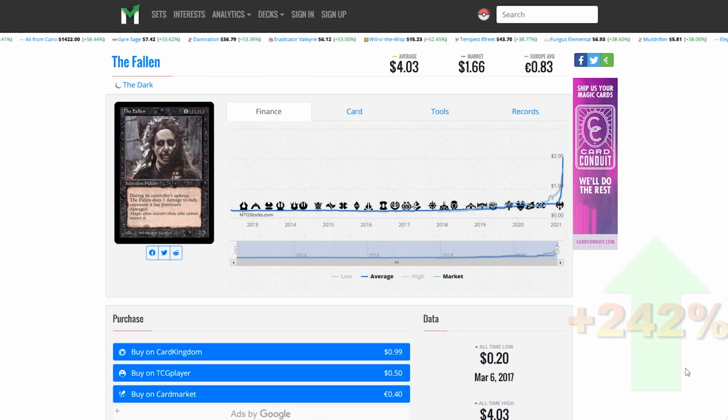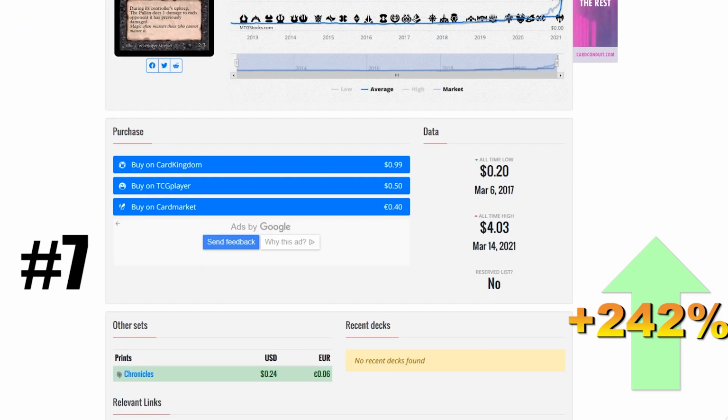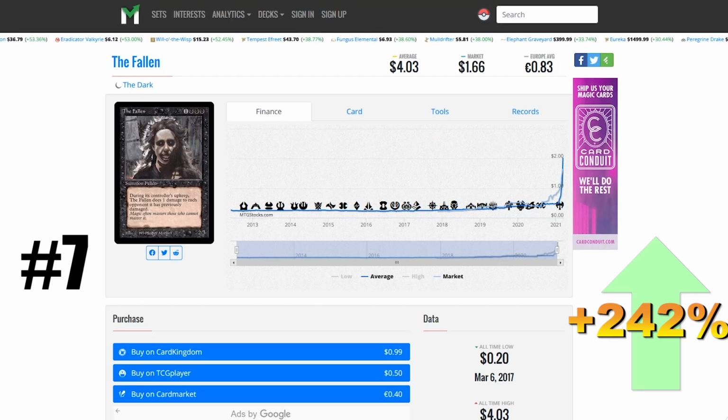Up 242% this week to $4, our number 7 winner is the Fallen from the Dark. You can actually get a Chronicles printing of this for like a quarter. Unfortunately, this is not really a playable card. It costs 4 mana for a 2/3. Now, during your upkeep, the Fallen does 1 damage to each opponent it has previously damaged.